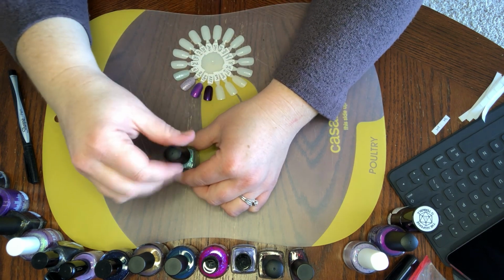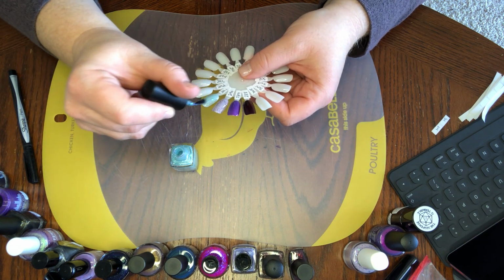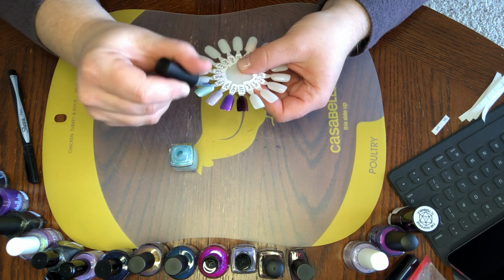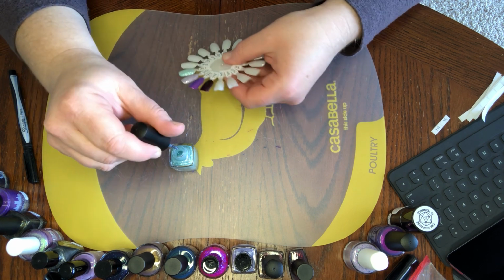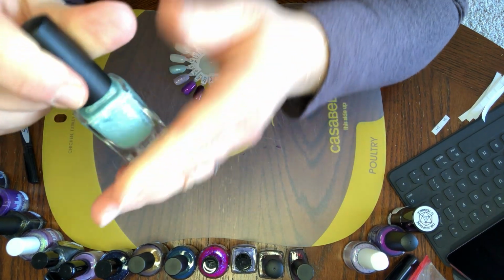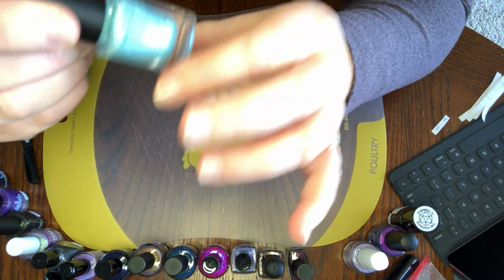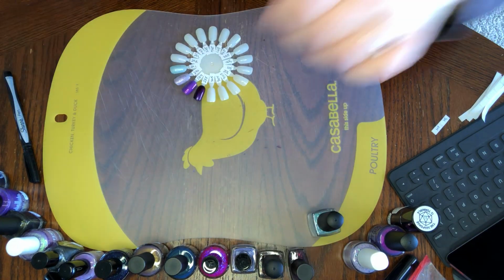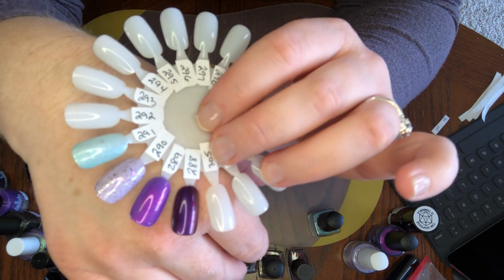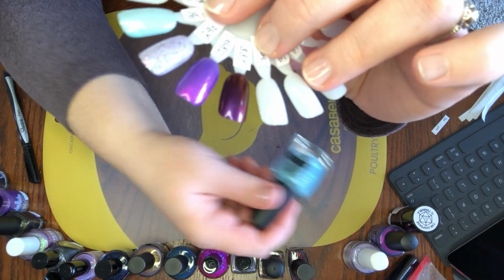I'll put a second coat on here for this Lollipop Posse Lacquer. You can almost see in the bottle, it almost looks muted. You know what I mean? It doesn't look entirely shiny. Super pretty. So that's swatch number 2 here on Lollipop Posse Lacquer, Let Me Hold It Lightly.